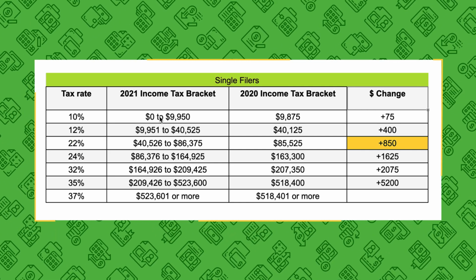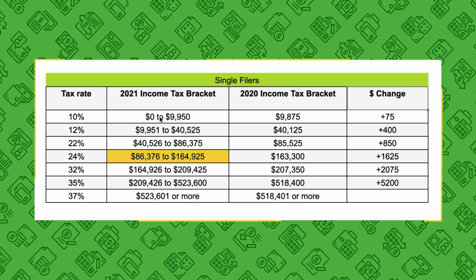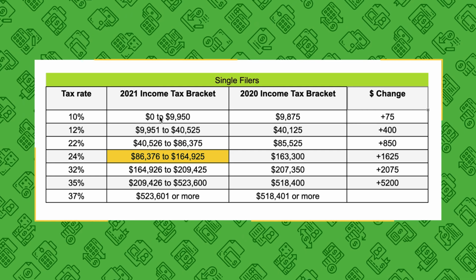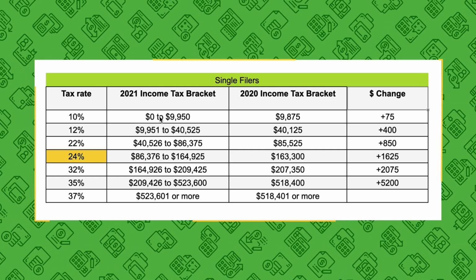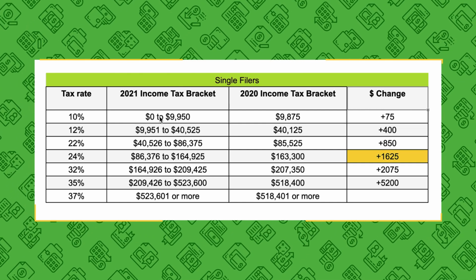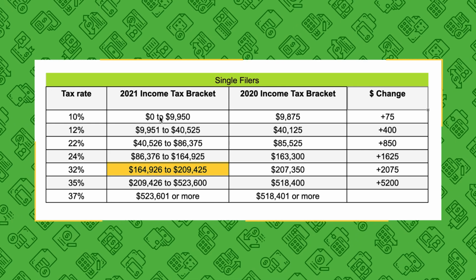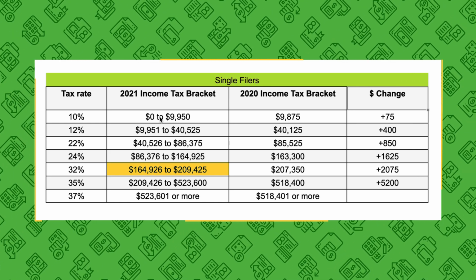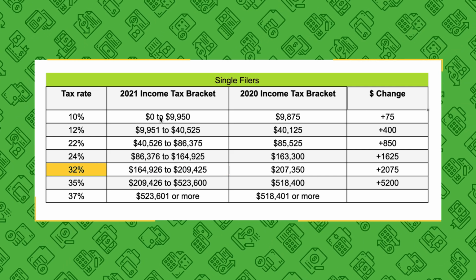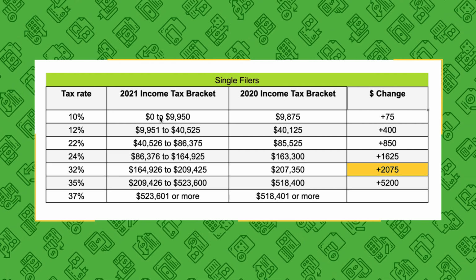Then any income between $86,376 and $164,925 will be taxed at 24%. And we see that as an increase of $1,625. Any income between $164,926 and $209,425 will be taxed at 32%, which is an increase of $2,075 when compared to 2020.